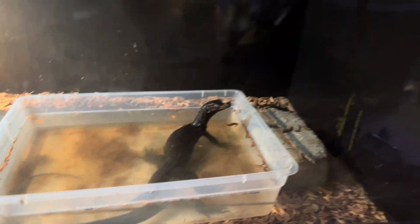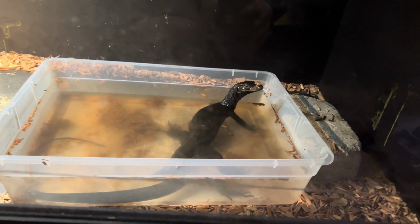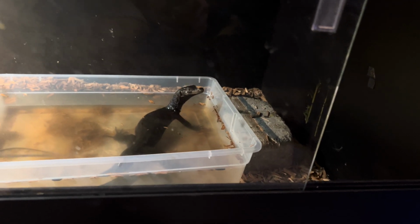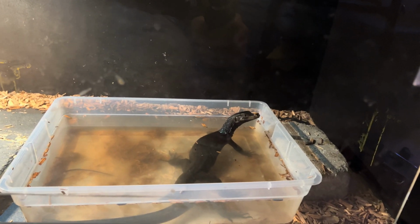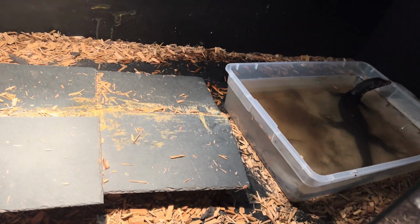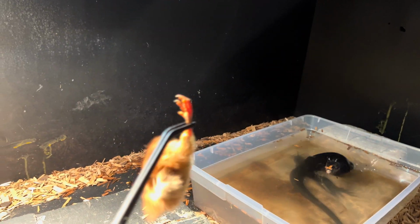This chick is missing its head, so it's not quite as big. And he's been eating one chick. Now he's going to get the mice as well. Let's make him come over here, actually. Let's open the far door so he has to come over. Come here, bud. Come here, Grindel. Come here, buddy.